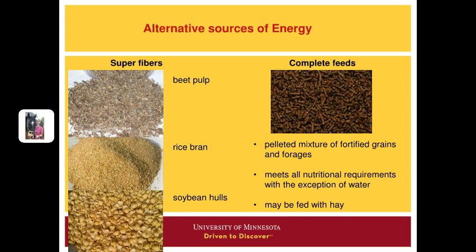Examples would include what have been classified as superfibers, such as beet pulp, rice bran, and soybean hulls. Superfibers are characterized as having a digestible energy equivalent or greater than the common forages. They are readily fermented in the hindgut and have a low starch and sugar content compared to, say, your cereal grains. Superfibers can be used as a partial replacement for a significant amount of the common forages in horses' rations.